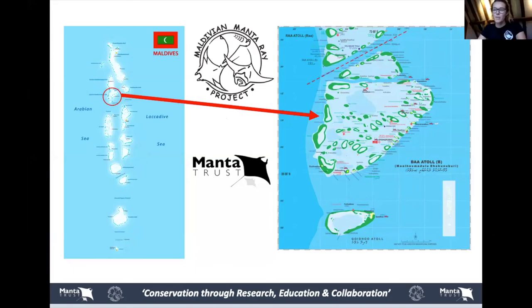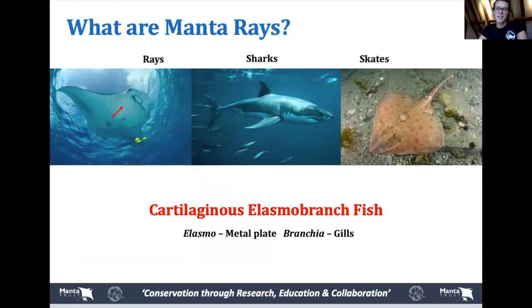So what are manta rays? They are actually in the same group as sharks. So this group is called the cartilaginous elasmobranch fish. And these are very long and sciencey words, so I'm going to break them down a little bit for you. Cartilaginous means that the manta rays and the sharks' skeletons are made of cartilage and not bone. So cartilage is the same material that our ears and nose are made of. If you touch your ears and your nose, you can feel that they're a little bit more flexible than the rest of your body.